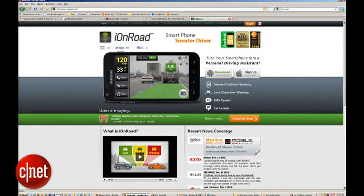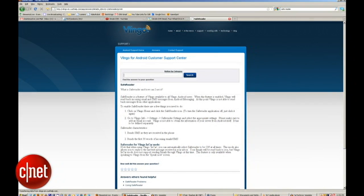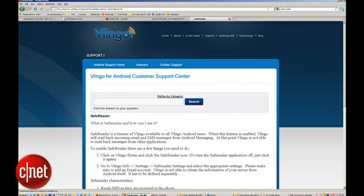I don't know if the iOS version of Vlingo does this, but the Android version has this thing called Safe Reader that will read your text messages aloud to you. That's actually useful. And there's also an in-car interface that basically lets you just talk to it. You can say, "Hey, Vlingo," and it'll go, "What up, dog?" And then you can tell it to send a text message to Brian saying, "I'm going to be late," and it'll do that. You won't have to touch the device. On iOS, of course, I think Siri should do similar things.